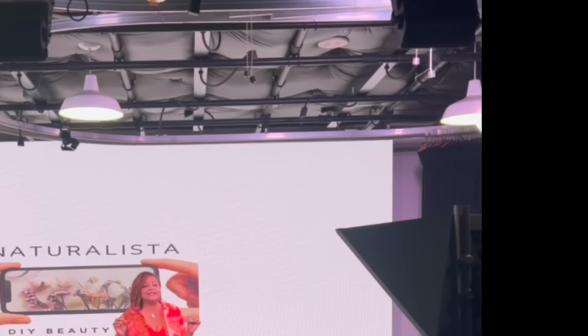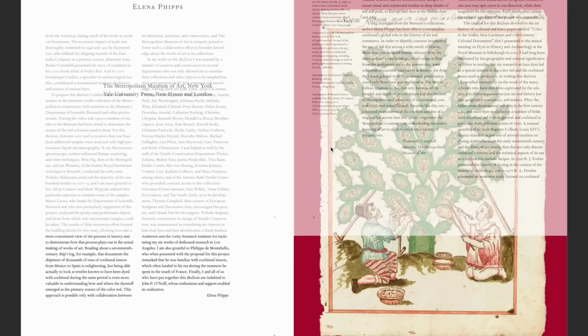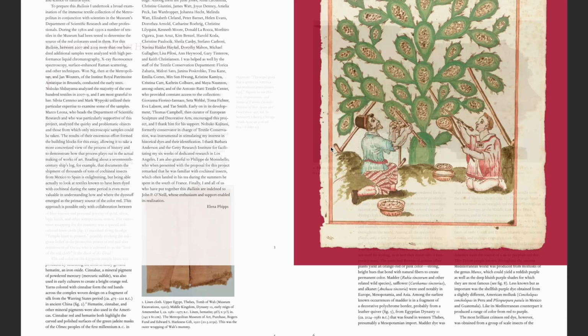And here is the dyeing technique. It's a little tiny bug that grows on nopal or any type of cactus. And they farm them, and that becomes a pigment. Cochineal red. According to the Metropolitan Museum of Art in New York, Yale University Press, New Haven in London, cochineal red is part of fashion history.